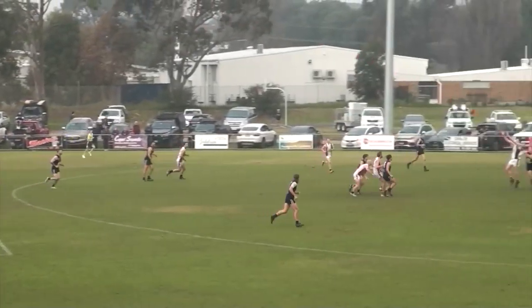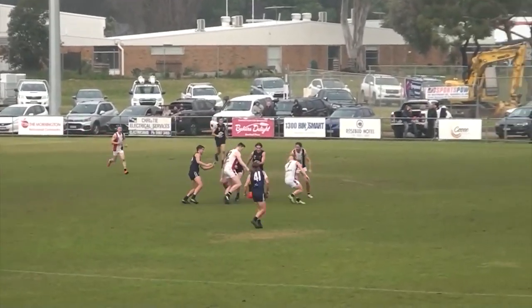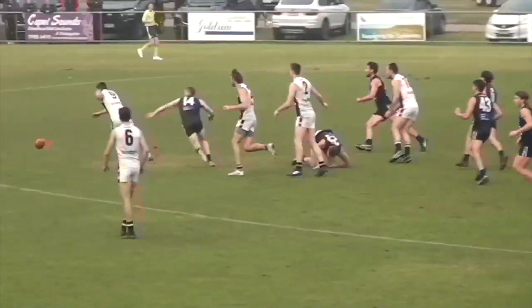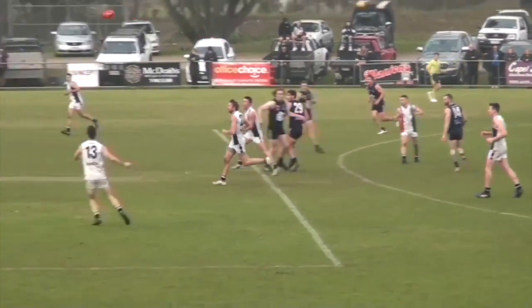Plays on quickly. Kicks inside 50 again. Getting in front, almost a good mark to Fisher. Brings it to ground. McDonald's there. It's always danger when he's within the vicinity. 50 metres out from the goal. They're attacking. Picked up again by Jett.